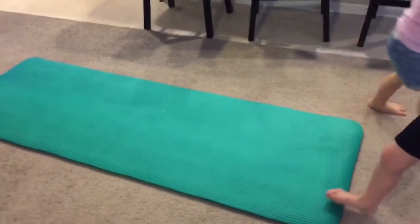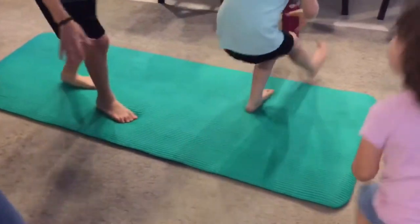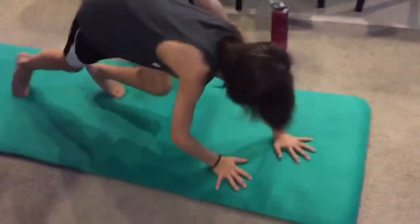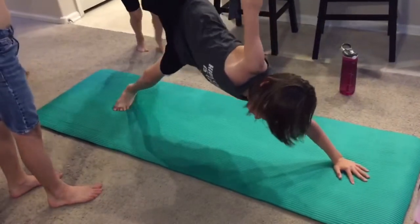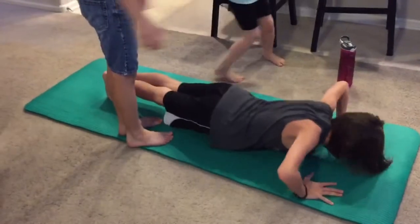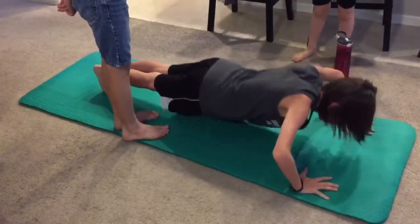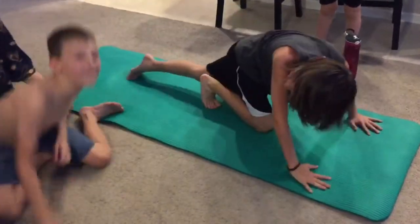It's funny what they learn from watching you exercise. Luke's going to show off his skills. Oh, sidearm balance. Oops, leg up even. I'll try that. Good for you. Can I try? Oh, yeah. Push-ups pretty well. Keep your butt down. No.